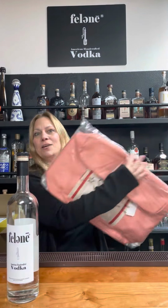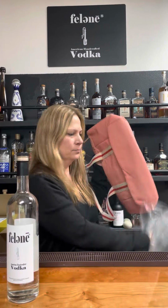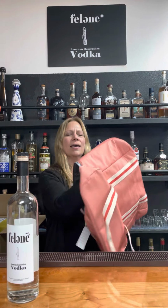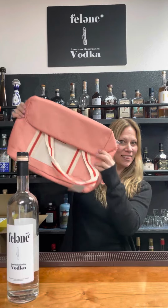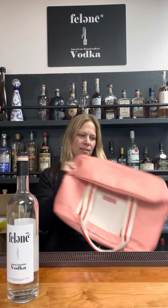So this is really cool. This is the cooler that we had a choice to pick from. And here at Felene Vodka, we go out and we do a lot of tastings. And so I can bring this back and put the vodka in here with cups and go out traveling with it. It's pretty too. It's more peach than pink. And the name brand is La Space.